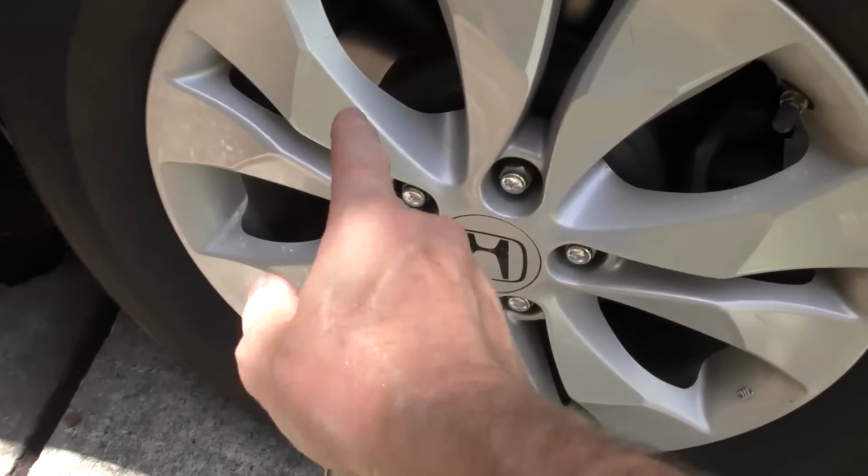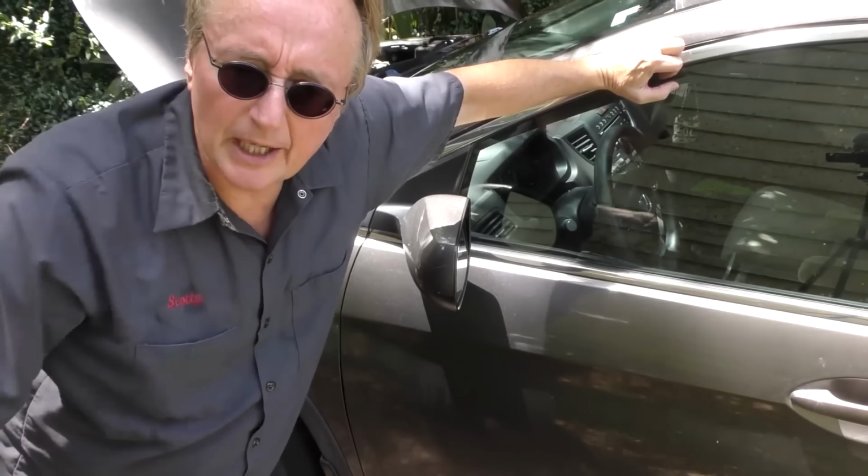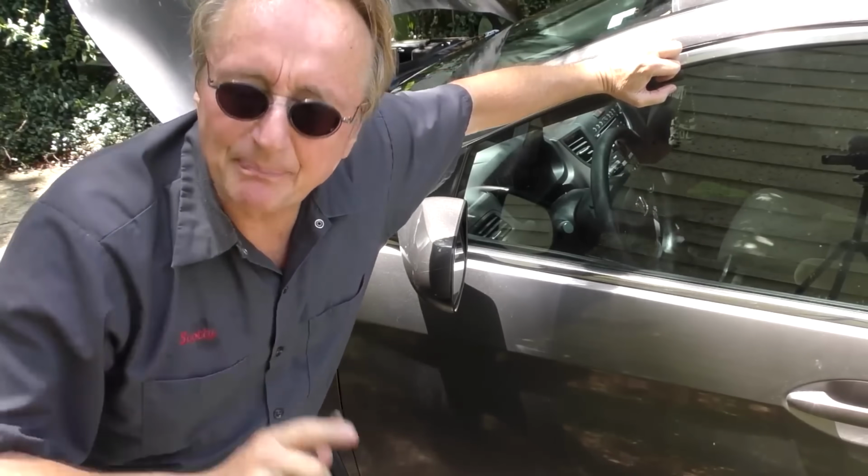And the CR-Vs went to disc brakes in the back before the RAV4s did. So not only do they accelerate better, they decelerate and stop better. Now, from my experience of the Honda CR-Vs versus the Toyota RAV4s, they both get about 23 miles a gallon in a city. The CR-V's better on a highway. This particular one gets 31. Most of the Toyota RAV4s of the same age only got 27.